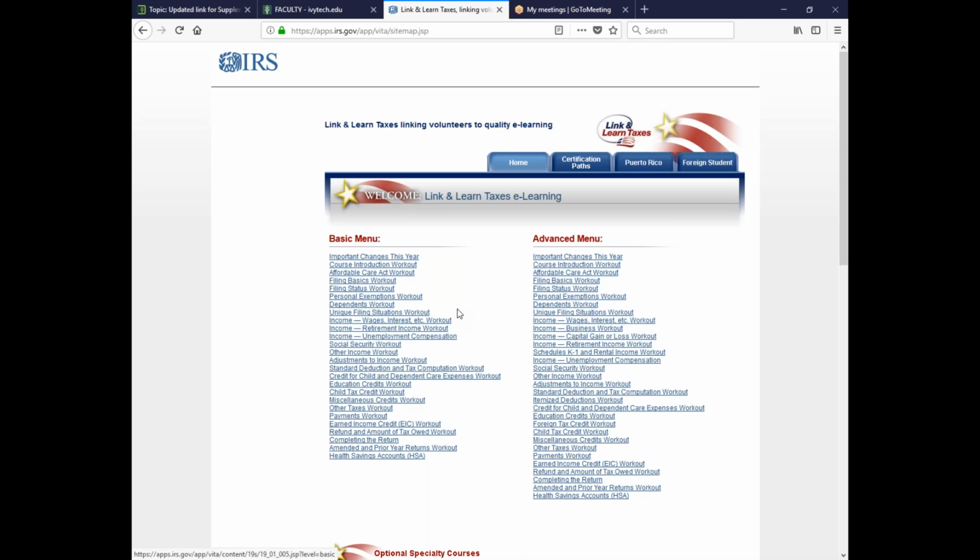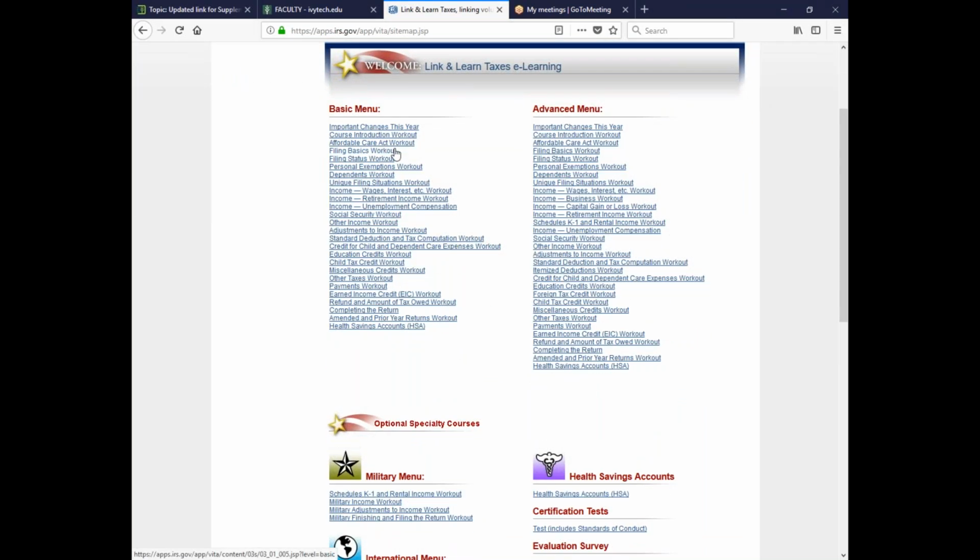Here it is. Things that you would want to focus on are the Affordable Care Act, the filing statuses, dependents, who can you claim as a dependent, what's income, what's not. You can look through Social Security. It's not as important, because it's just knowing what Social Security is and where it goes in the 1040. The adjustments to income, what are the adjustments, what is not, what is a standard deduction. Basically anything in the basic menu is items that you should know for the exam, the midterm.